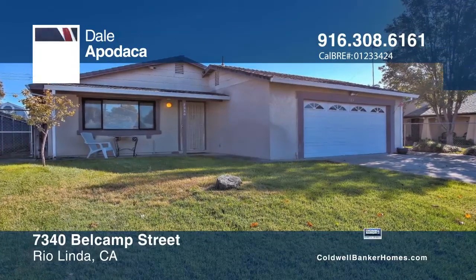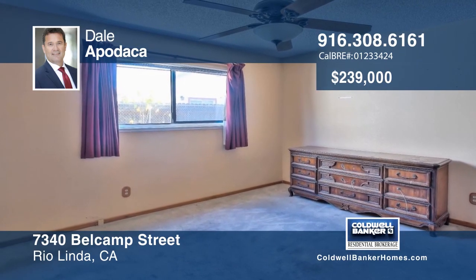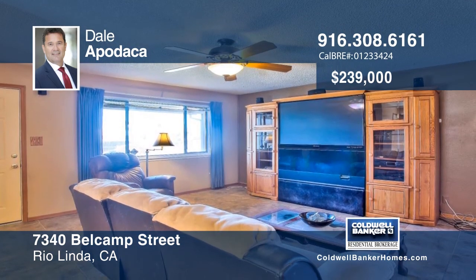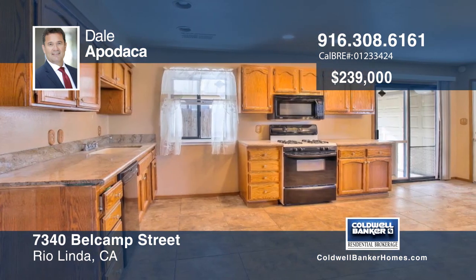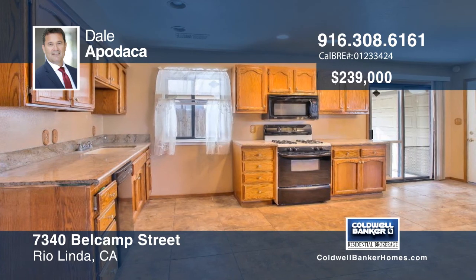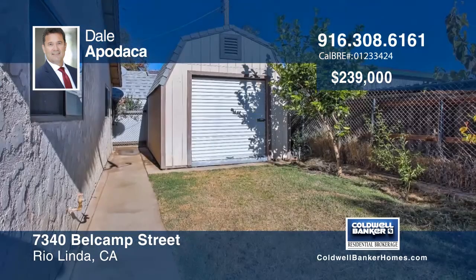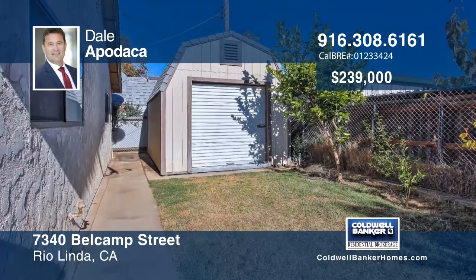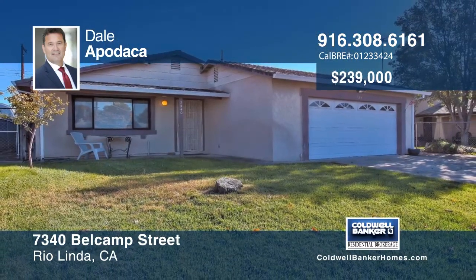This beautiful home offers 3 to 4 bedrooms, 2 baths, and a spacious living room. The 4th bedroom could be used as a separate family room. The kitchen has granite counters and tile floors. Head outside to enjoy the covered patio, shed, and a pass-through garage. This is the ideal home for entertaining. Get all the details with a call to Dale Apodaca.